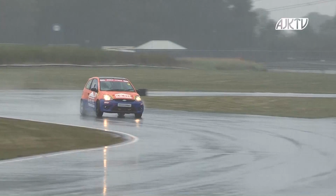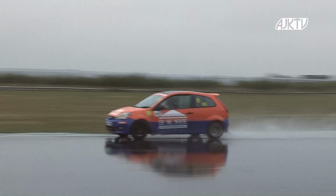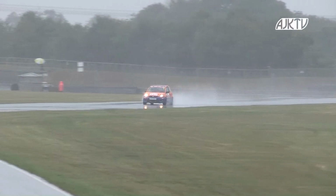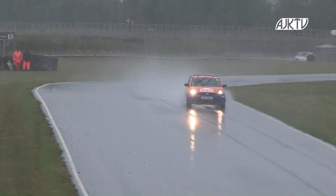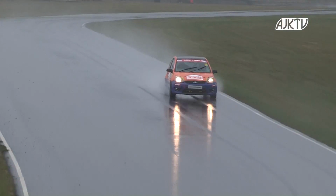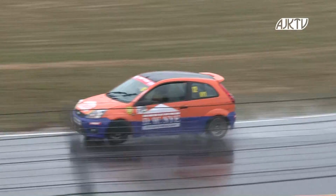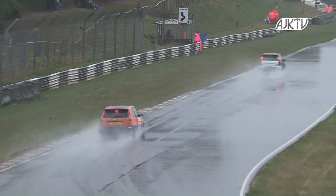But he's been superb in this race, David Nye, and he leads by over 8 seconds from Harry Gooding at the moment. Gooding will protect the championship lead. He'll actually extend the championship lead over Jamie Going here with that second place. And as we look back, there's clear track between the two of them. David Nye under no pressure at all coming through Tower Corner.